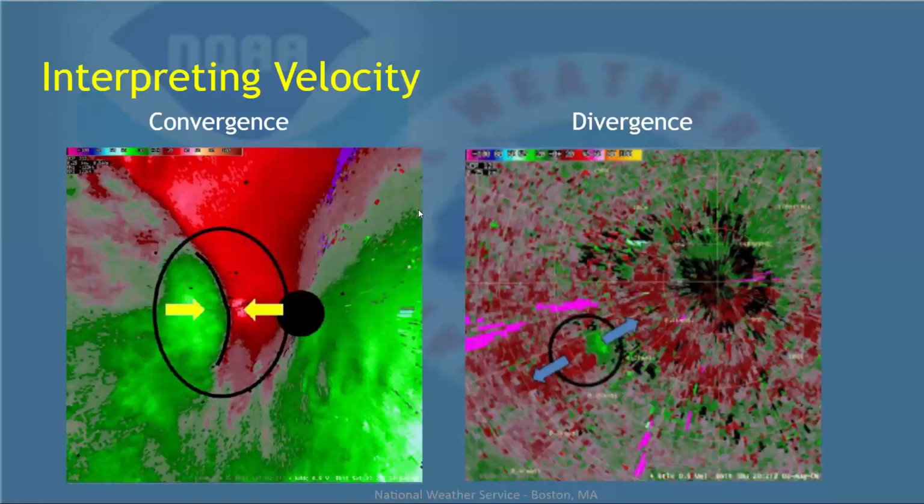So when we interpret velocity, we've got different patterns to look at. And there's two basic ones. One is convergence, which is air that's meeting up. We've talked about that in many of our case studies. So in this case, the radar is here in the black dot. Notice you've got reds, which are winds that are away from the radar. But on this side, you've got green, which is wind toward the radar. And this is the boundary here that's outlined in the black line.